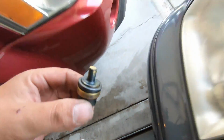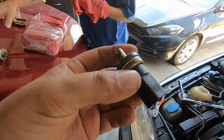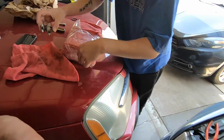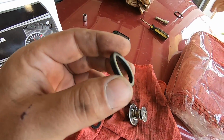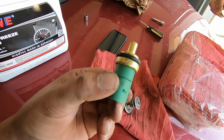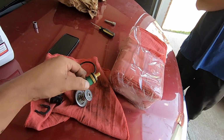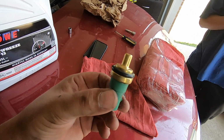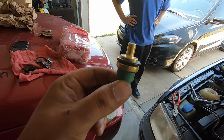And here is the old coolant temp sensor. And I did have to use a pick to get in there and get the old gasket out. That sucker was stuck in there. So here's the new sensor, the new gasket. This we can toss because we actually got double those gaskets. So it's pretty simple. This should have been the issue the whole time.